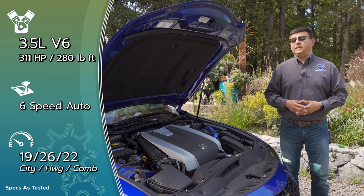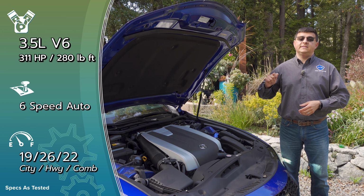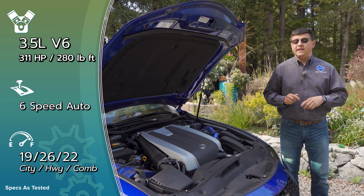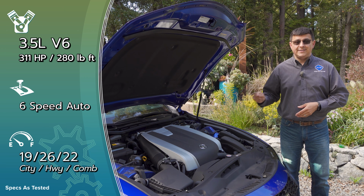So it seems that in the Lexus lineup, we're going to have F Sport Performance, and we're going to have full-on F that will take things up to even the next level. It's worth noting that that 5-liter V8 engine will be the only naturally aspirated V8 engine in this entire segment.